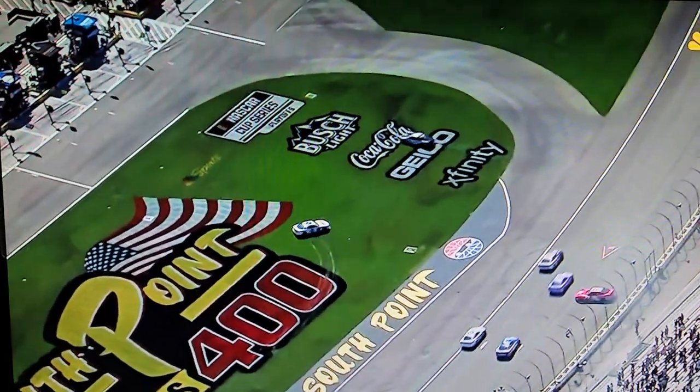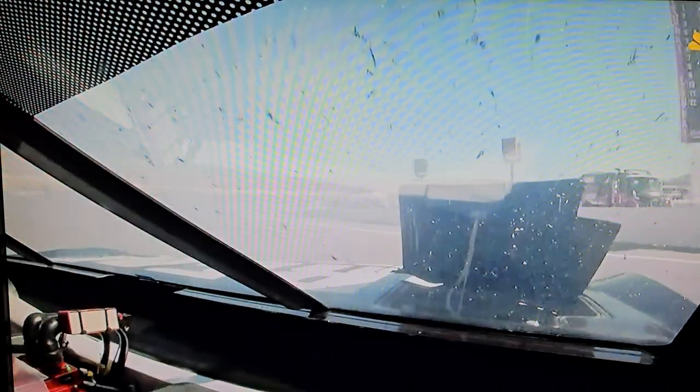Something crazy going on behind this is the 12 car. I looked up and he was spinning out off of turn 4 after the caution. Something wrong with his car still. And then he, wow, what's happening? I don't know.